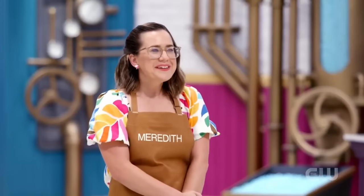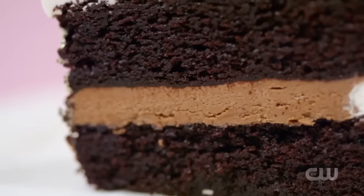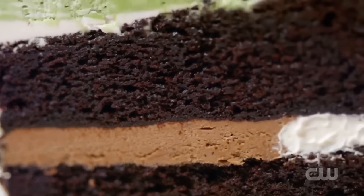Meredith, really well done. You have this lovely chocolate cake, and you're like, ooh, what's that? And it's the lovely warming spices of the chai flavor there. Your decor on the top, it's not in temper, but I love what you've done. Great job. Thank you.